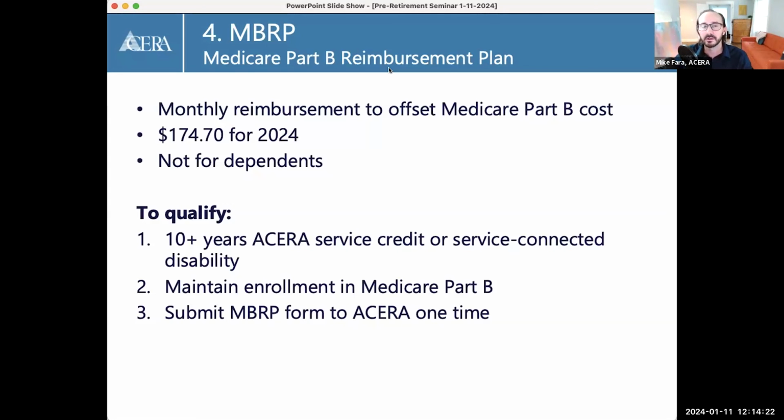And then Medicare is going to start billing you $174.70 every month. You pay Medicare for that. And we, after you sign up for this, will start paying you $174.70 in your Acera check, in addition to the monthly medical allowance you get in your Acera check. So yes, you can get both.